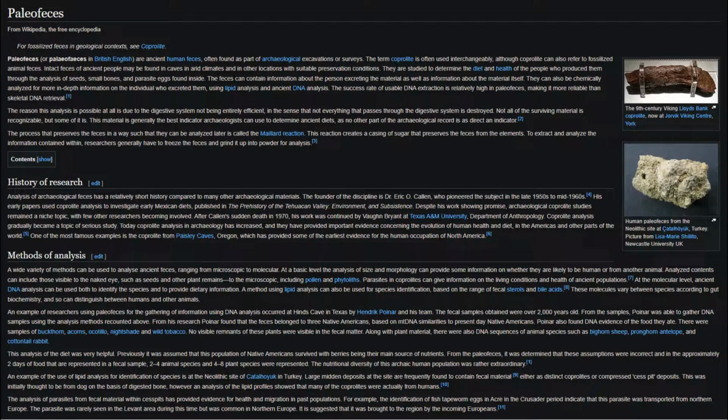This analysis of the diet was very helpful. Previously, it was assumed that this population of Native Americans survived with berries being their main source of nutrients. From the paleofeces, it was determined that these assumptions were incorrect, and in the approximately 2 days of food that are represented in a fecal sample, 2 to 4 animal species and 4 to 8 plant species were represented. The nutritional diversity of this archaic human population was rather extraordinary.